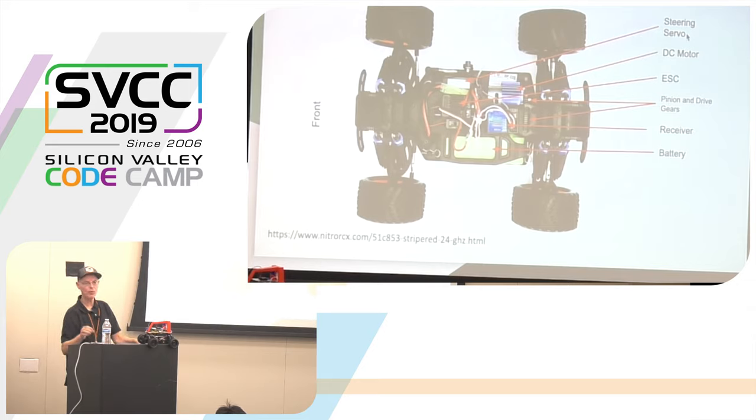The DC motor is a brushed DC motor. It's good at slow speeds, which, it's a race, so maybe that's not important, but early on it was important to me. And then this thing here, the ESC, this little doohickey here, that's the electronic speed controller. It outputs the control signals to the steering servo and voltage to the motor, so the motor goes at the right speed.